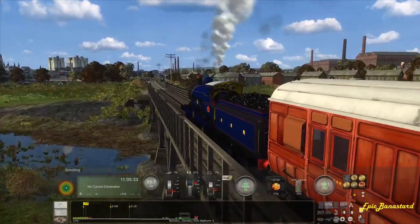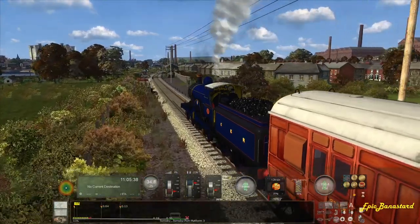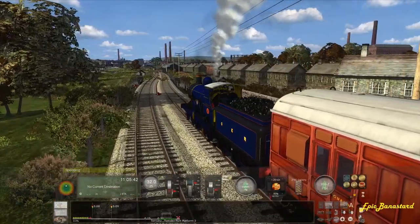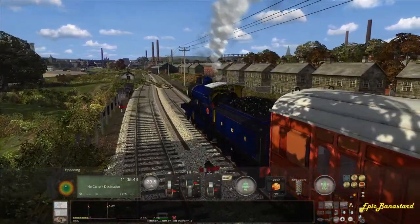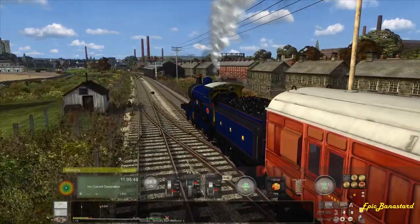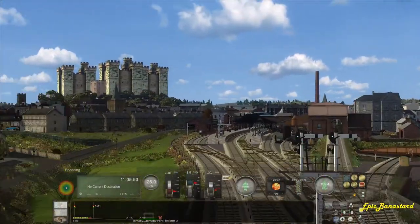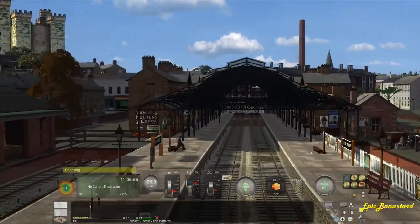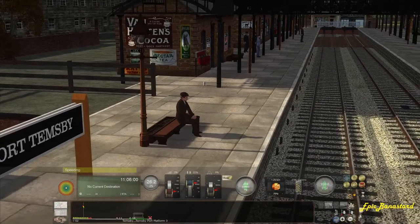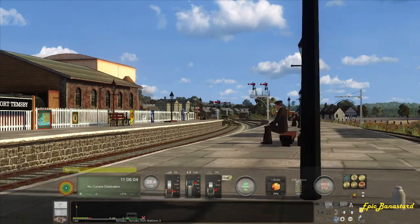So, maybe with the H2, we can do Redwick. But we'll have to see how the cookie crumbles, if you want. If that didn't make any sense. We'll see how it goes. But you'll see when we go on Redwick that it's a completely different route. In some areas, quite literally, a completely different route.